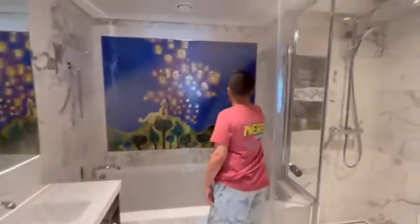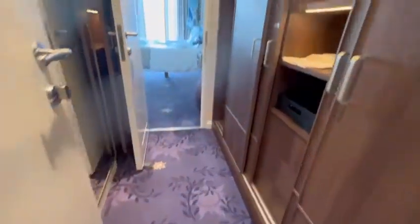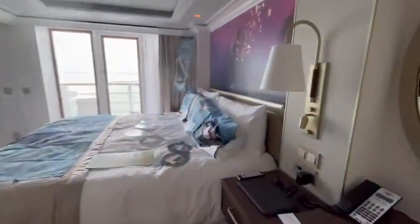This is the best room of the day. Oh, wow. Oh, this is nice. A nice mural. Makeup. Bathtub. And the toilet room, like alone in the bathroom. This is beautiful. This is the nicest room we've ever stayed in on a cruise ship. Wait, let's look at the balcony.